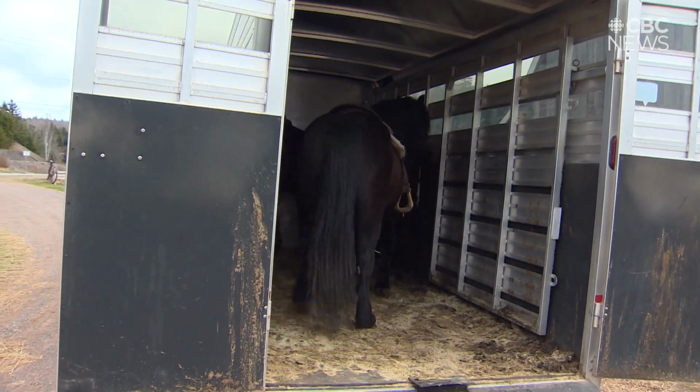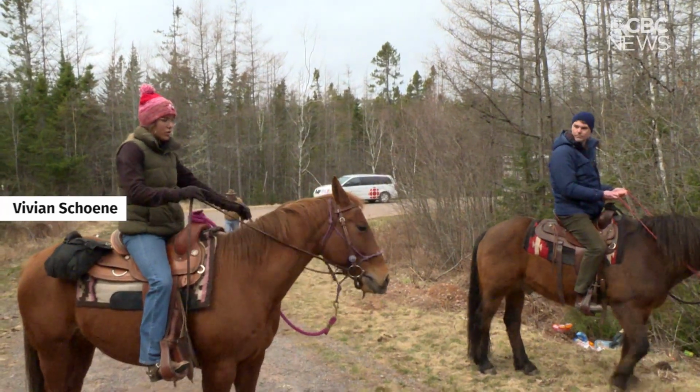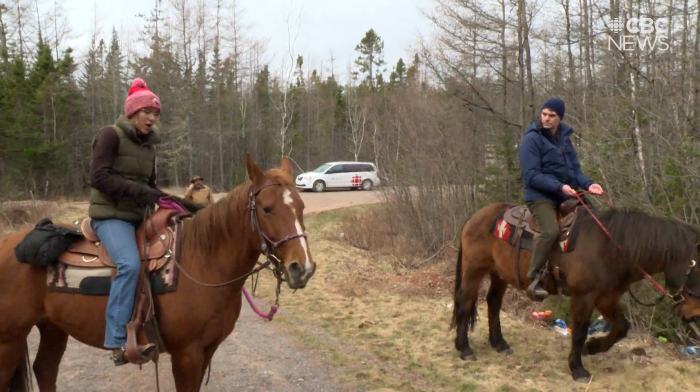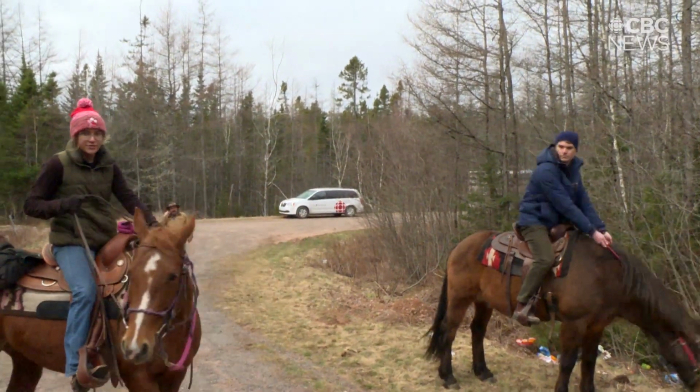So for steering, let's say we're going to go to the right. You're going to pull with your right rein, let slack off the left, and you're going to use that opposite leg, so the left leg, to push them in around the turn.